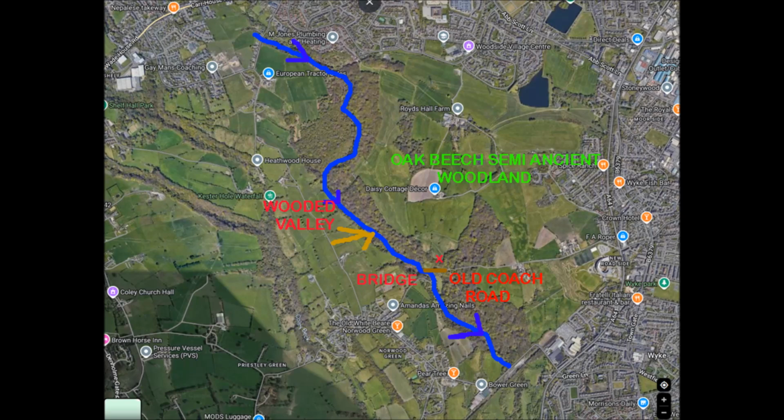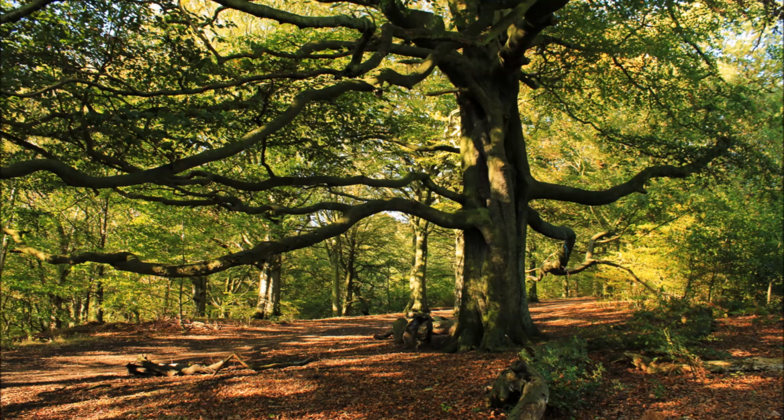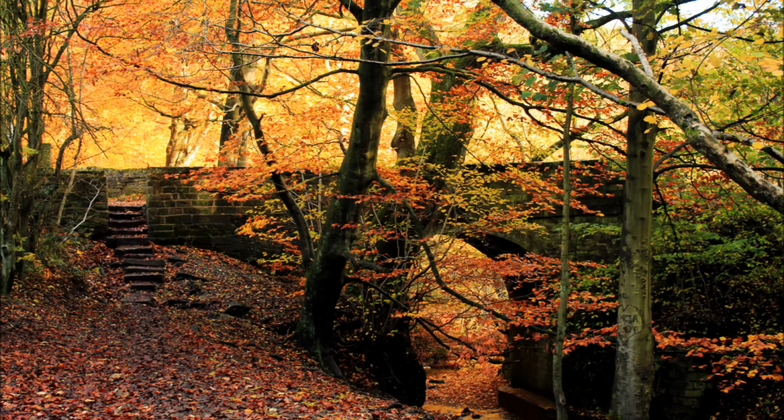As you can see from the satellite image, this is a large Yorkshire woodland composed mainly of beech and oak, which forms a dense canopy over summer and up until autumn, as you can see from these previous seasonal images of the woodland, markedly contrasting to our spring visit.